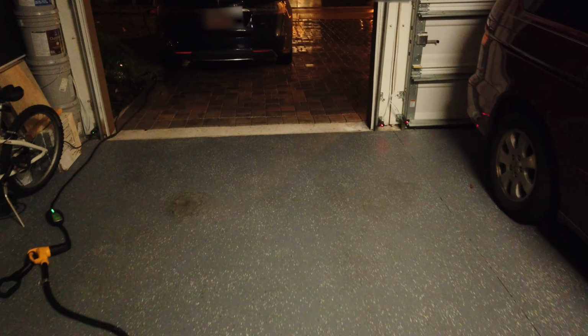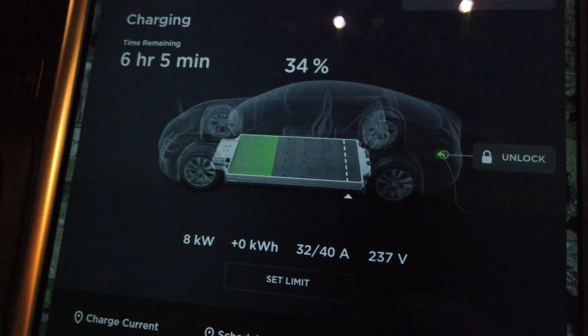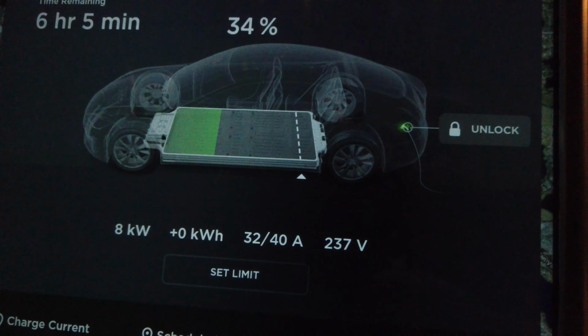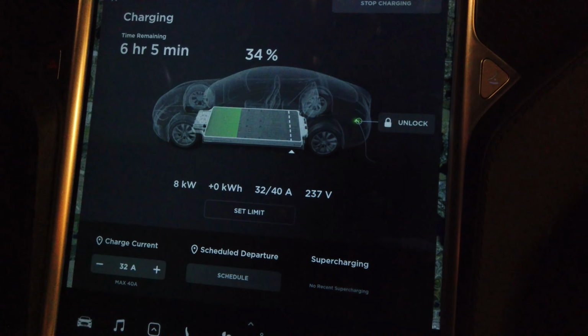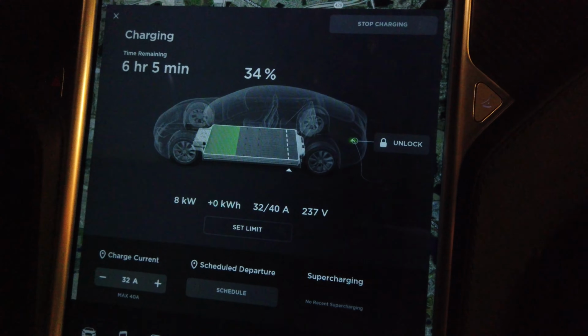First day, we actually had the car parked right here in the garage, but it's just a little bit tight and the extension cord was long enough, so I decided to leave the car out in the driveway. The garage door coming down on the cord is just fine. It has enough space, it doesn't cause any problems. You can see here that it is 8 kilowatts. I had to move it from 40 amps down to 32 because the circuit breaker this is on is only 40 amps, even though I feel like it should be 50 because it's a NEMA 14-50 outlet. But anyway, going off of the breaker, that's what I've done.